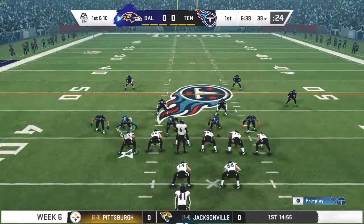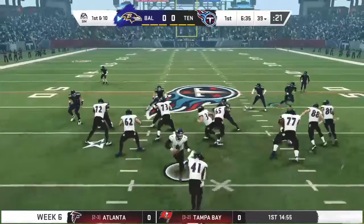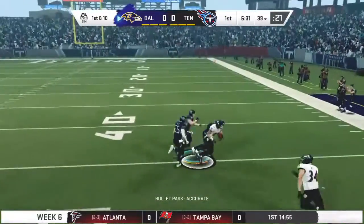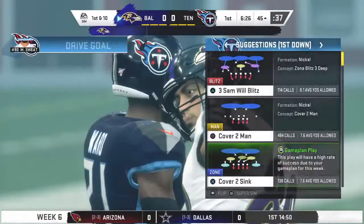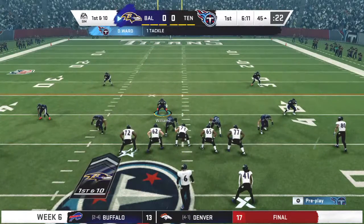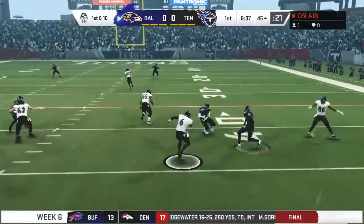So from the 39 now, they'll come up on a 1st and 10. Mayfield. Open man is Trey Burton. And he'll be corralled out across midfield down to the 45. 16 yards on that one and a Raven first down. Back-to-back good plays have him on the move on first down.